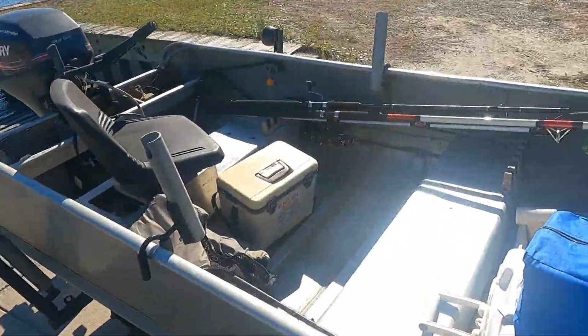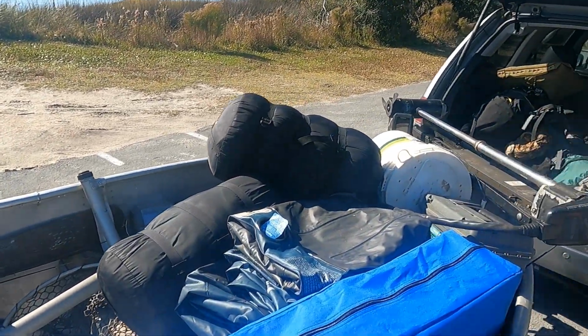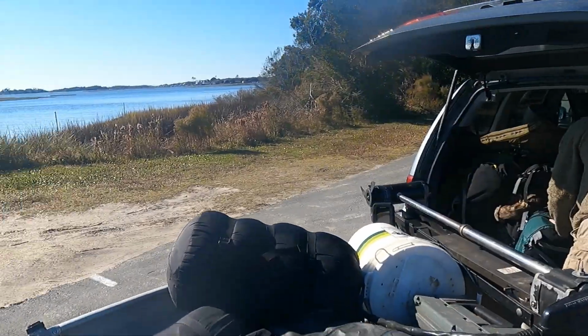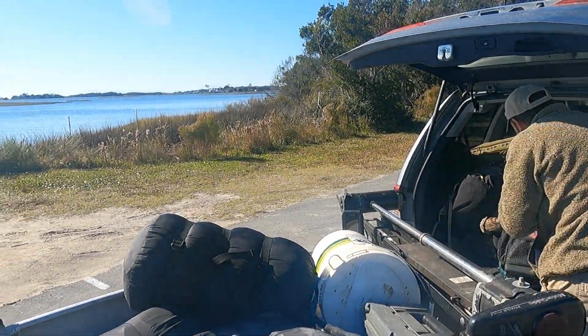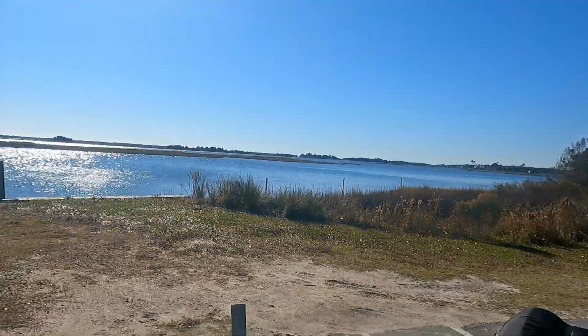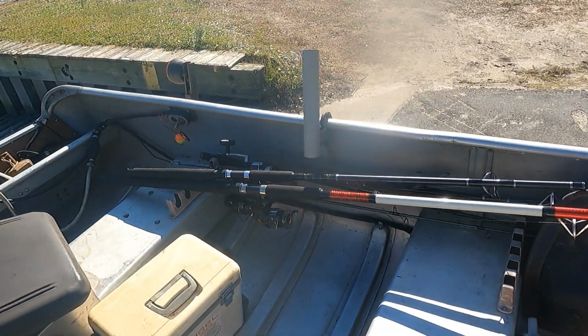All right, we're getting ready to head over, putting everything in the boat. We're gonna have to make two trips though, so. There it is. You got that new stuff we just bought? Yeah. Did you put the sand fleas right in there? No, I need to though.